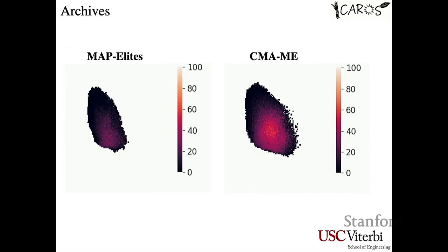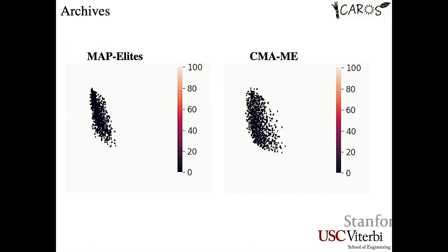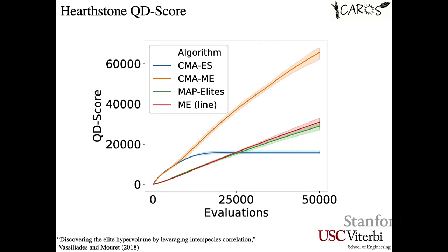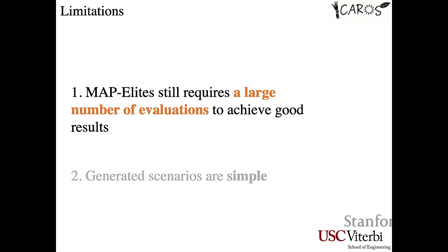So we see that the way we specify these measures of diversity, and the way CMAME tries to cover this archive with respect to these measures, also forms a natural curriculum that helps it find better performing strategies. Okay, so this part, and we can also see some quantitative metrics that show that it performs much better than the baselines. But this part showed that we can actually improve a lot the search efficiency of MAP-Elites to achieve good results.